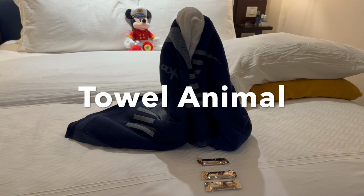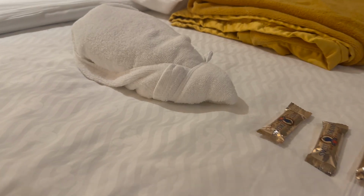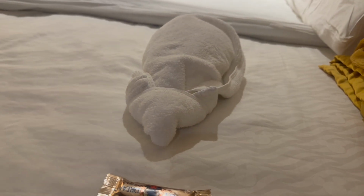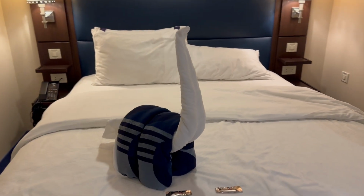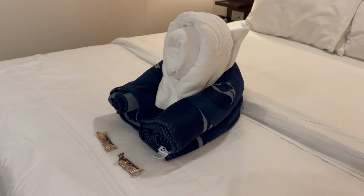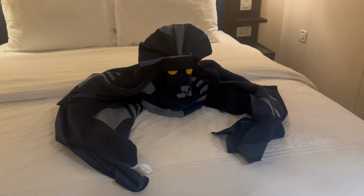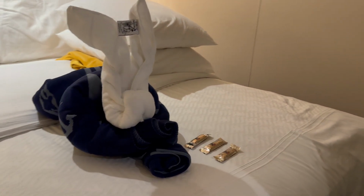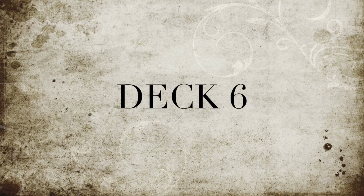These are some of the towel animals that our stateroom host left for us inside our cabin every night of our cruise. And he also left chocolate every night for each passenger in our cabin. Towel animals are animals fashioned from towels or sometimes blanket. They're so popular that Disney Cruise Line created 2 plush toys that look like towel animals available for purchase at the Mickey main sale. If you want to see them, please don't forget to watch our previous video of the Disney Wonder. Now we are starting our tour on Deck 6.